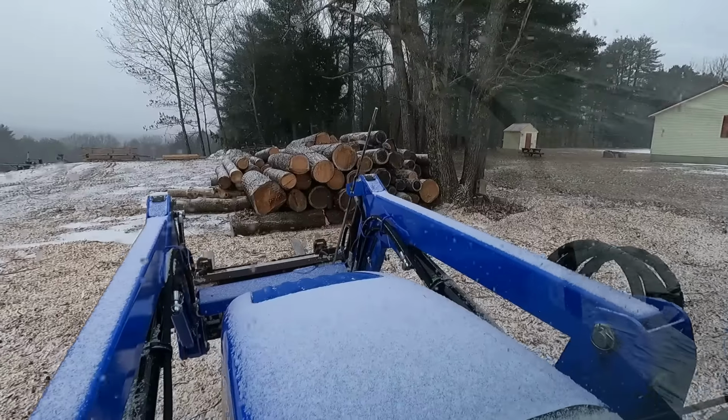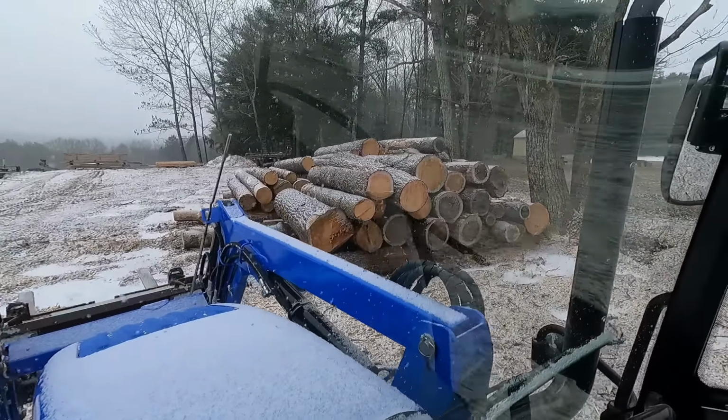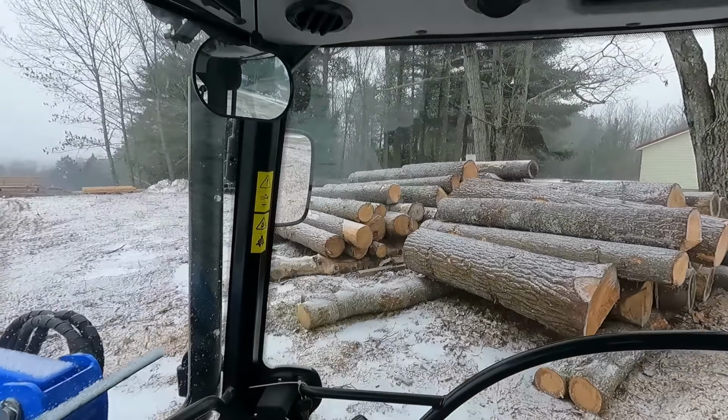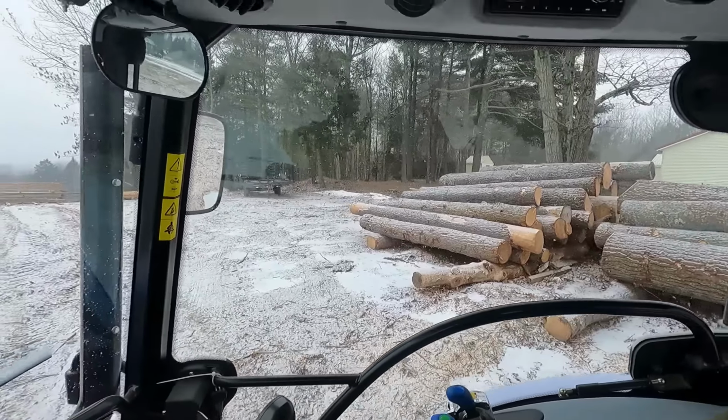Look at all them nice logs right there. That pile closest to us is all 8s and 10 footers. And then the big pile behind it's all 12s to 16s. So we got a lot of sawing ahead of us. Logs are starting to stack up around here.